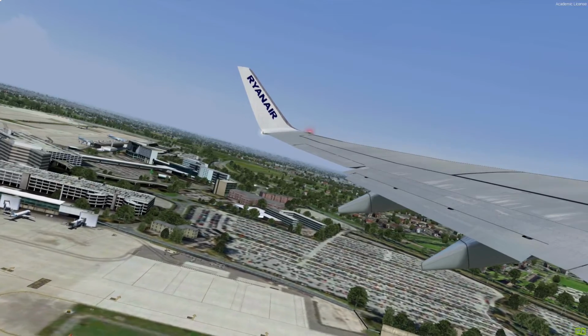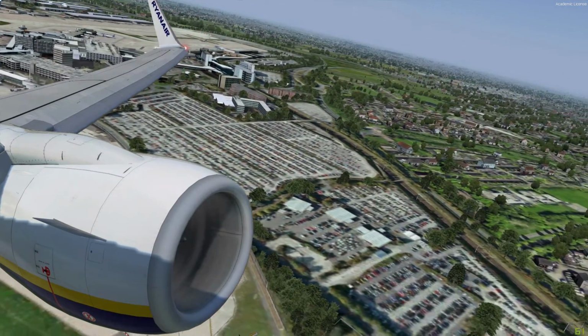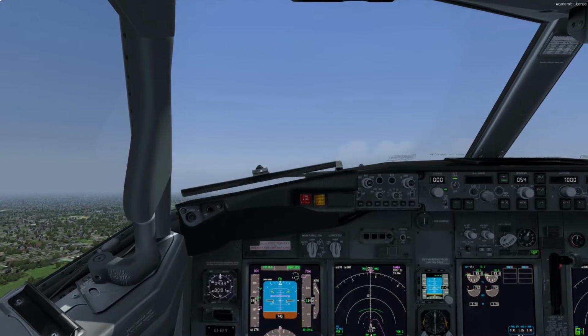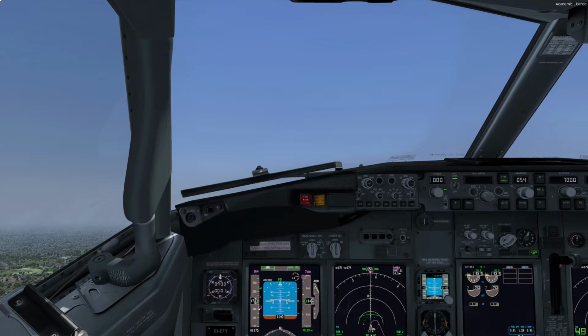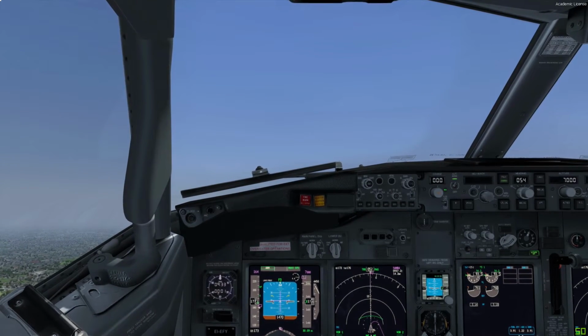Look at the effects. Wonderful, wonderful effects. And lovely scenery as well. Ryanair 3187, with you passing 900 for flight level 70. Going to pitch the nose up a little bit. 7,000 feet is the initial altitude.